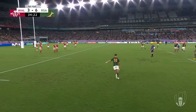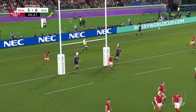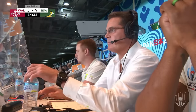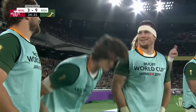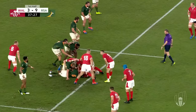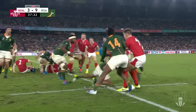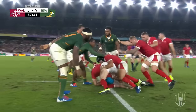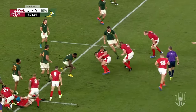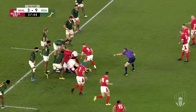Pollard is South Africa's all-time point scorer at World Cups, and you can put another three on the score sheet for the number 10. South Africa bounce it out to a 6-point lead. And the Welsh fans here at Yokohama International start finding their voice. Chip ring. Now they exhaust those numbers in that 5-metre channel. They look back open. Desperate defence from de Allende, who wraps up the runner.